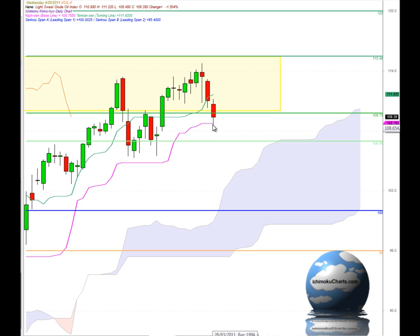So obviously watch the area down around 108.765 and the low, which is around 108.50, for a potential continuation of the trend to the downside. But certainly do look for the potential higher high. Watch the high of the current candle and any potential test up to around 115.